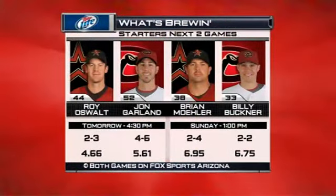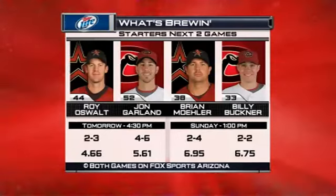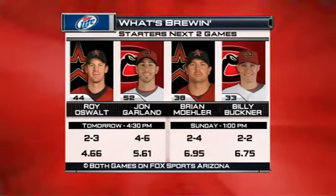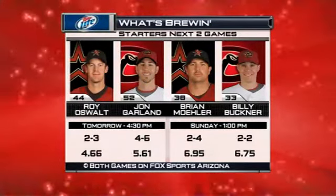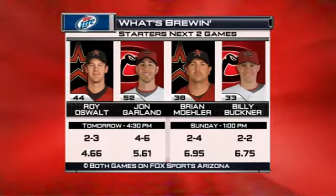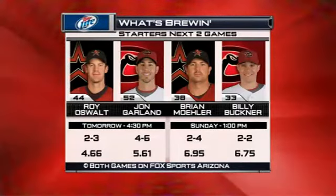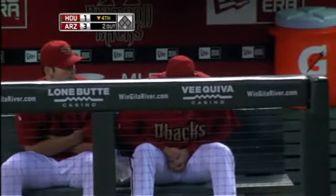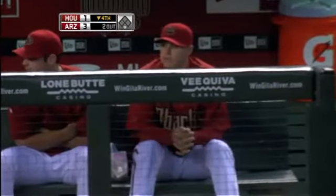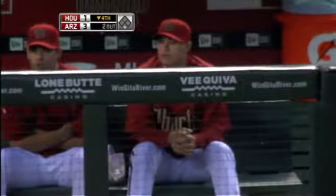Taking a look ahead at the rest of our series. Roy Oswalt not having a Roy Oswalt-like year. He will be back on the mound tomorrow night. John Garland. Then it's Brian Moehler against Billy Buckner on Sunday. We'll hear a lot from Roy Oswalt during the telecast tomorrow. His views on pitching, his perspective. Fun to watch him work. And he will work against John Garland. And Billy Buckner will go on Sunday.